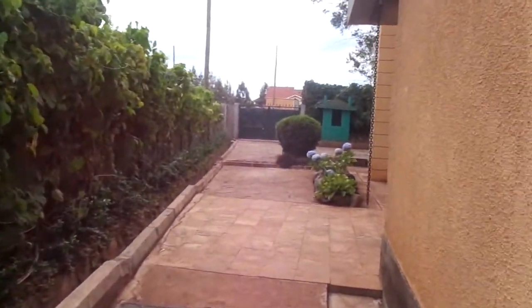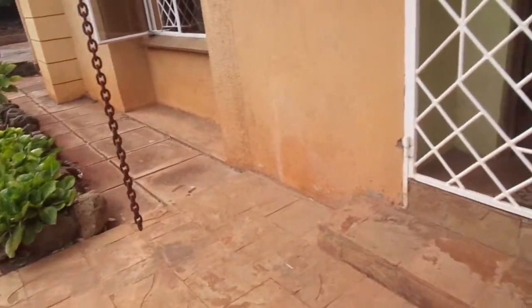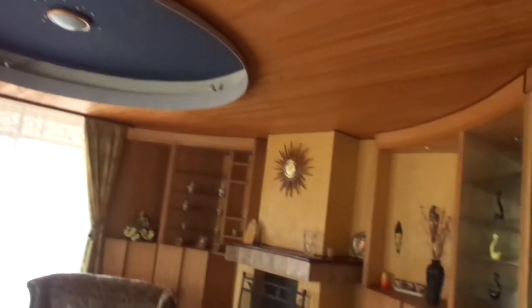It has a perimeter wall. No electric fence. Oh, this is the front door, with African setup.